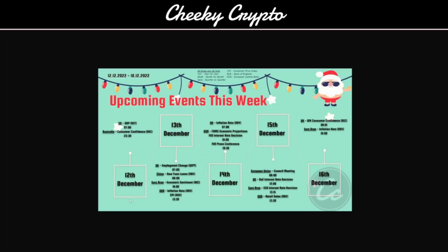In China, we have the new yen loans for November. So again, that may or may not have too much of an impact. Probably not so much. In the euro area, we have the economic sentiment for December. That's going to be 10 a.m. UK time. But the main one is going to be the USA inflation rates for November, the CPI for November, and that's going to be 1:30 UK time. So that's 1:30 in the afternoon UK. And I think that is where we see the major movements happening.